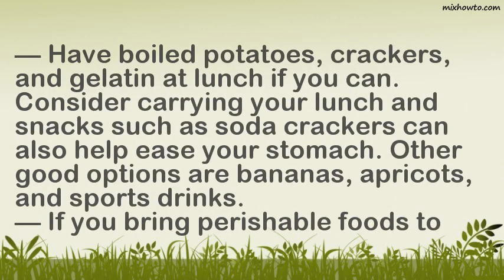Have boiled potatoes, crackers, and gelatin at lunch if you can. Consider carrying your lunch, and snacks such as soda crackers can also help ease your stomach. Other good options are bananas, apricots, and sports drinks.